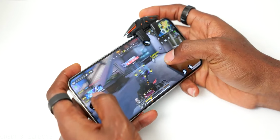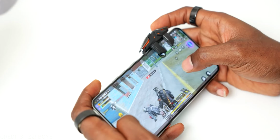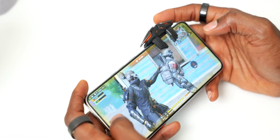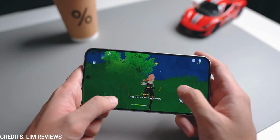They are capable of playing virtually any game you can think of at very good settings as well. Fine, probably not at the maximum frame rate for games like Call of Duty Mobile, but for every other game you should be able to get 120fps, or 60fps for Genshin Impact, for example.